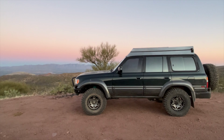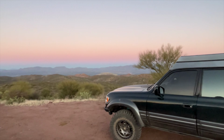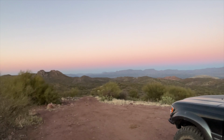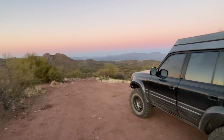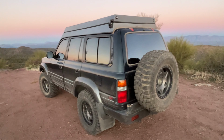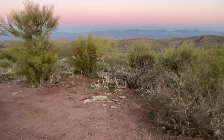Good about this spot. A little windy up here on the hill. Maybe I'll go down into the wash or something, get a little more shelter. But let me just flip the camera around and show you where I am. See, I got a nice spot here up on top of the hill, right in the front view of the buttes, just here on the other side of the truck. Off in the distance, the Galiuros.